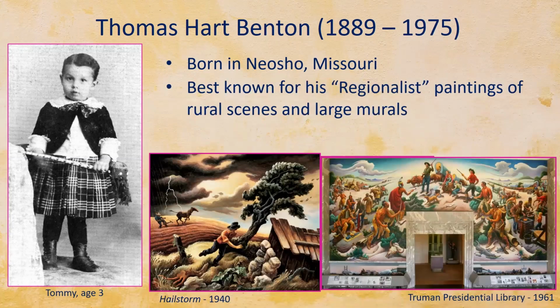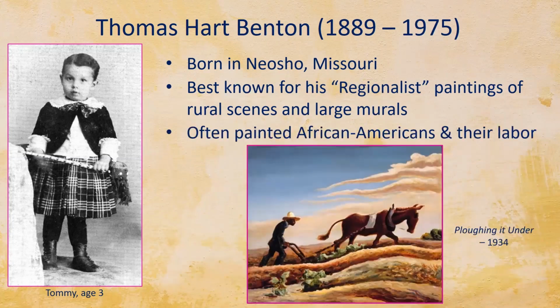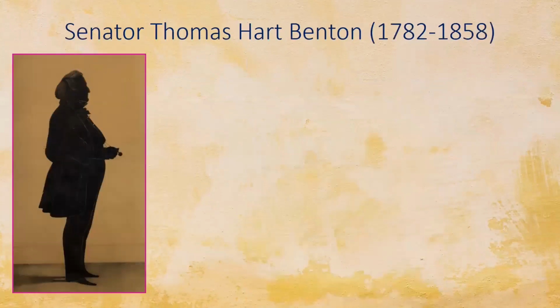If you're not familiar with Thomas Hart Benton, his regionalist art, we've already mentioned that phrase. Here's two of his works, these rural scenes, again, 1930s, 1940s especially, and very large murals. He also often did paint African Americans and their labor. And so that's obviously one of the things we're going to cover a lot today. Here's one from 1934 titled Plowing It Under. But some of his ancestral background too, I think, provides some context for this topic.